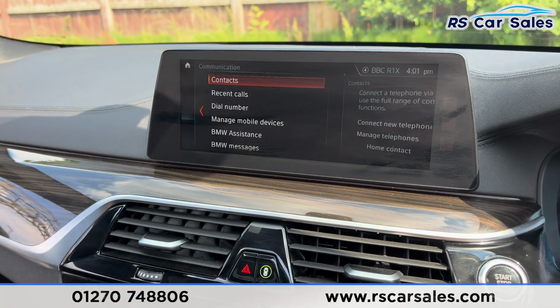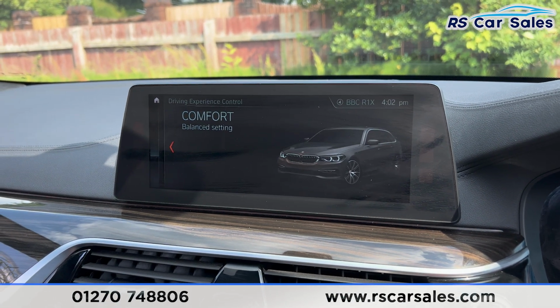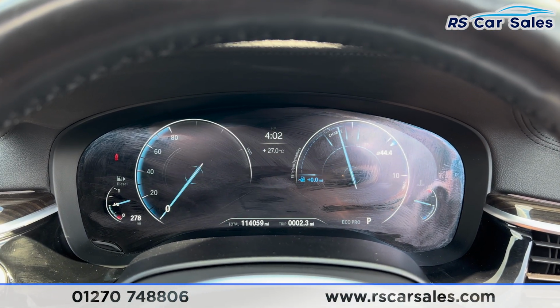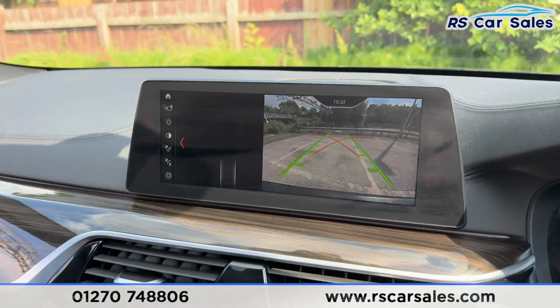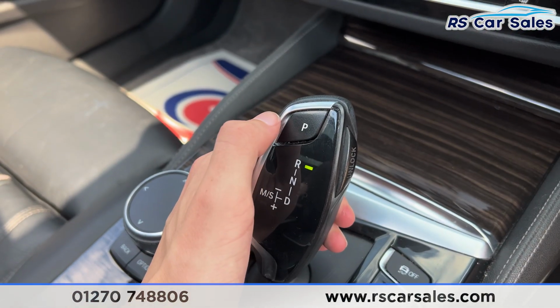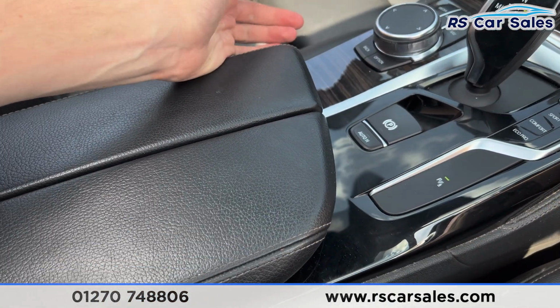So if you press onto the Eco, then you'll find we have the Eco drive mode. We also have Comfort and Sport. Changes the look of the dashboard for different drive modes, as you can see as we quickly flick through them. Putting the car into reverse, you'll find the reversing camera with the parking sensors appear on the screen. Put it back into park by pressing P. We then have the electric handbrake and auto hold button. Armrest as well in the centre.